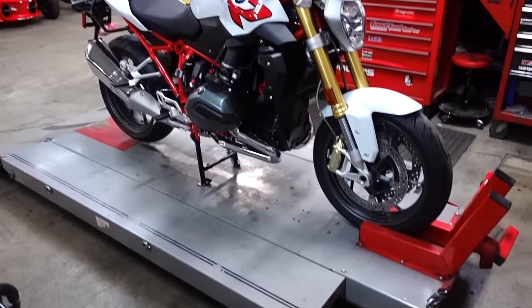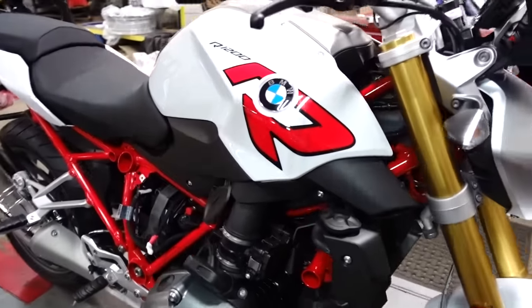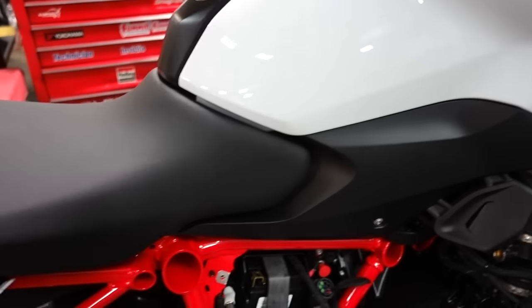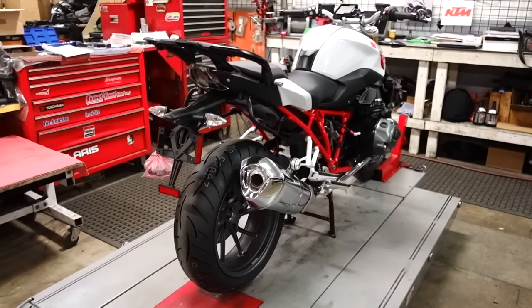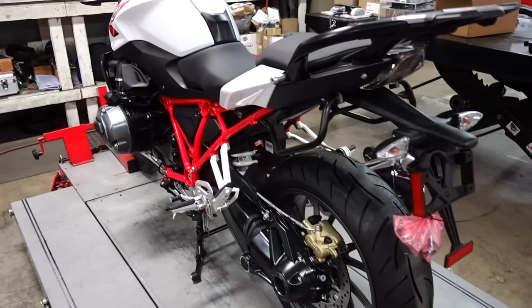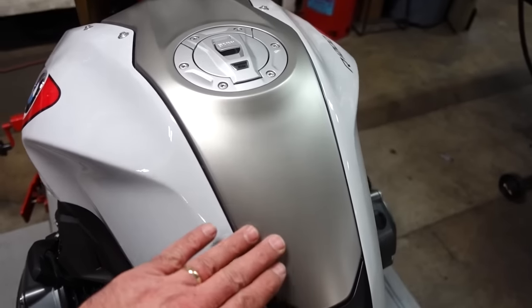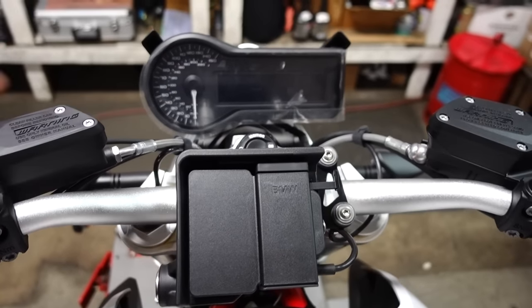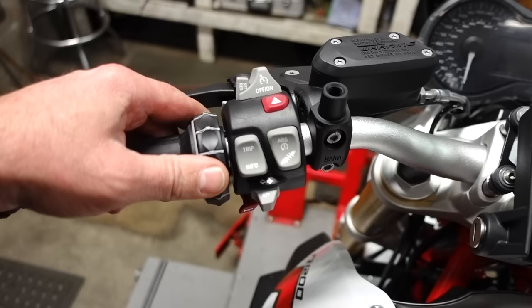Look at this sick son of a gun. Woo! Wow! The R1200R. Got a whole bag of parts still to put on it. That's sick looking though, isn't it? Ooh. GPS, fancy display they have on it. Look at all them buttons this thing's got.